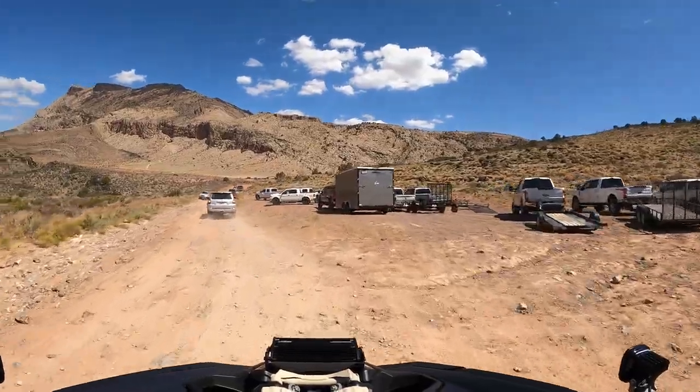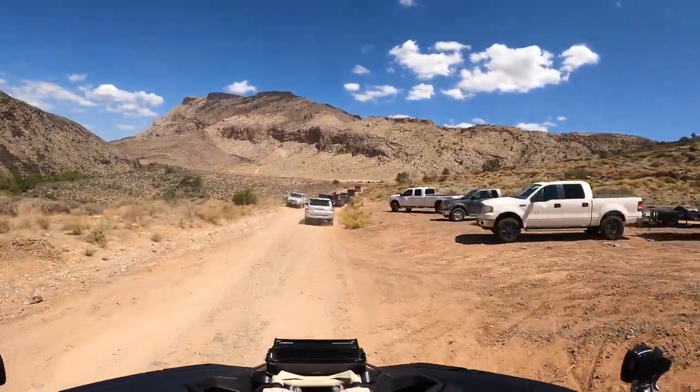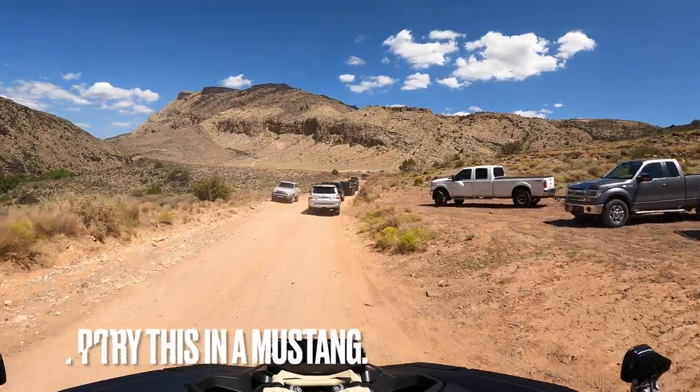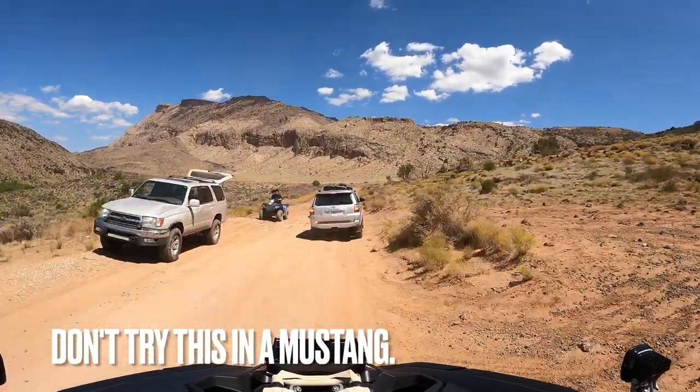You definitely want a high clearance four-wheel drive. It can be very rough in some spots on this road. We did it in our side-by-side, but we also saw a bunch of trucks that were also capable.